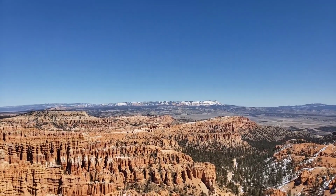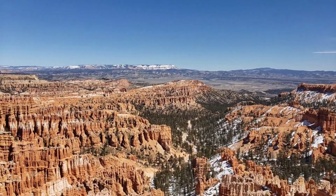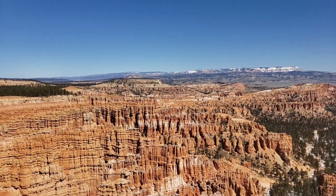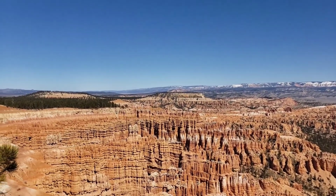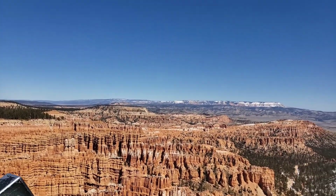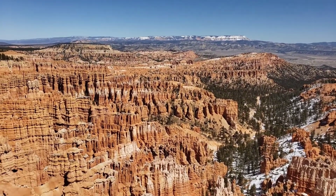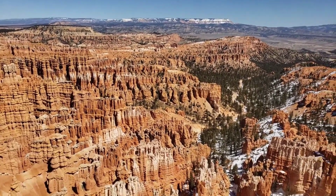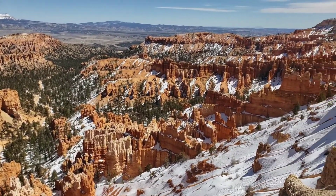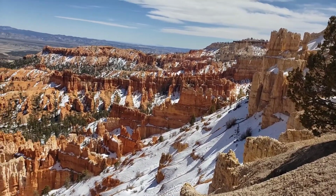So this is another part of Bryce Point, and here you can find a lot of hoodoos, a lot of rock columns, rock pillars. They're so colossal, magnificent. I'm going to get a closer look at this, and it plummets down there. And it's so nice to look at with patches of snow from last night's 17 degrees temperature.